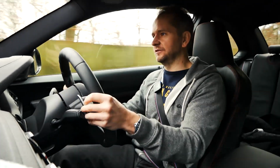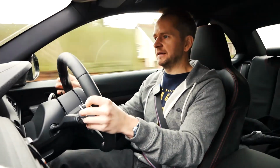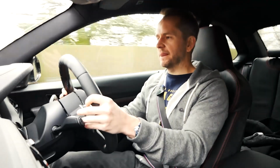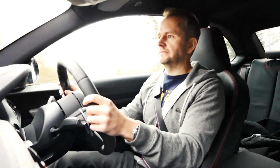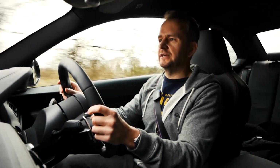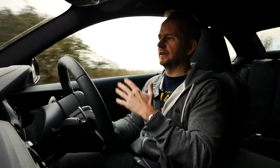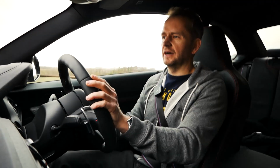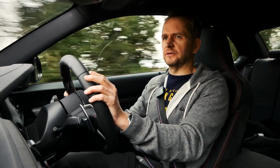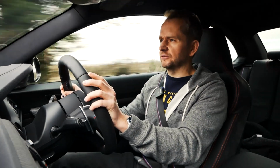Gearbox, as I said, is very good. So I'll put it over again. This is now in manual mode. It's a 7-speed gearbox. It just, honestly, doesn't feel like it's changing gear. It doesn't feel like anything's happening. It's probably the closest I've had so far to a gearbox that almost seems seamless, which I can only imagine is a little bit like driving a Tesla or something.